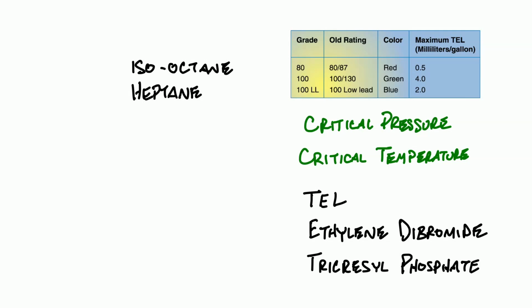Now, one thing you'll notice is you look at the maximum amount of TEL in milliliters per gallon. You notice that the largest one we have right here is the old green format, which we really don't see very often anymore, if at all. That was a pretty high concentration of TEL. That TEL is tetraethyl lead, and that lead is something that we use to prevent detonation.